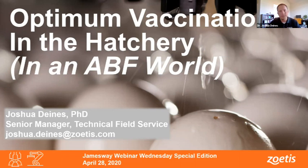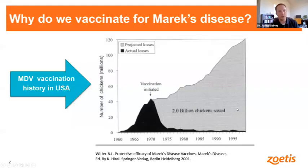And the first thing that we need to talk about is, why do we vaccinate in the first place? And of course, we want to get rid of diseases. And so one of the main vaccines that we use is for Marek's, because it's such a common disease and has created so many problems. So if we look at this graph here, this is going to show us why vaccination is so critical and really what it's done for the industry as a whole.